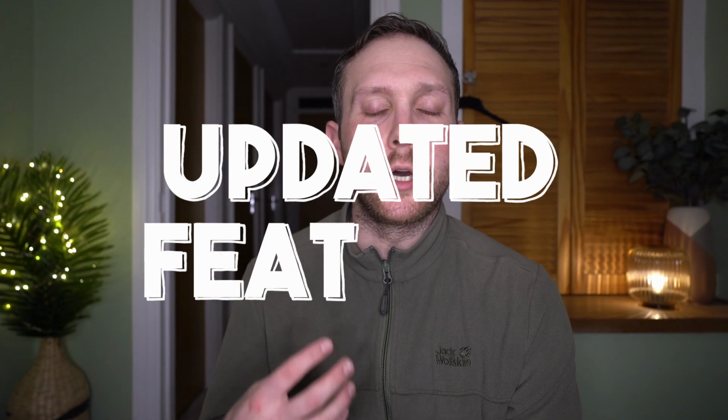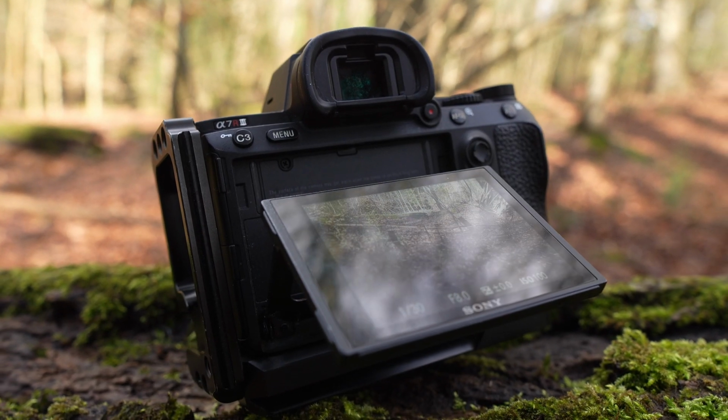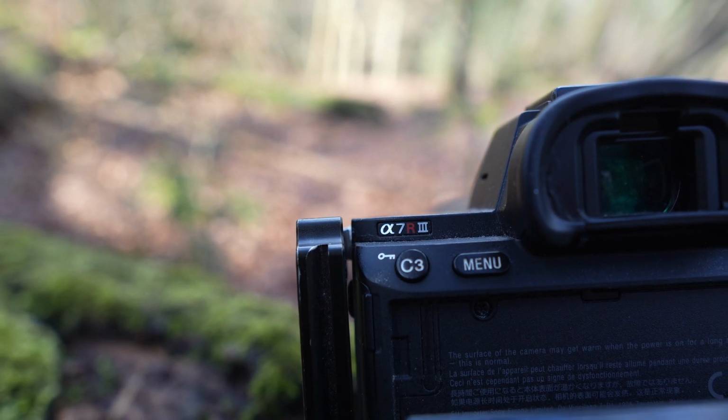And it's also just got a lot of modern tech in it basically. So rather than a camera from 2017 with the a7R III, which was top of the line when it first came out, but that's now 7 years old, so it is getting a little bit long in the tooth, and that was starting to show with some of that technology being a little bit dated.